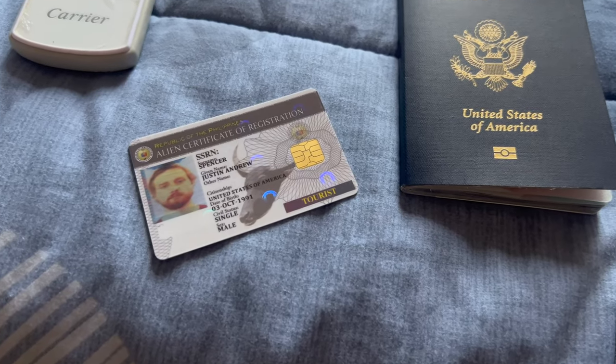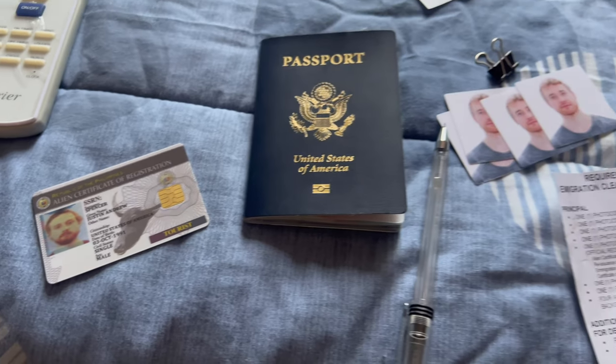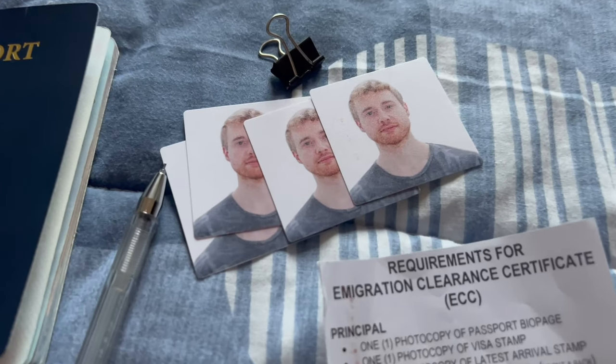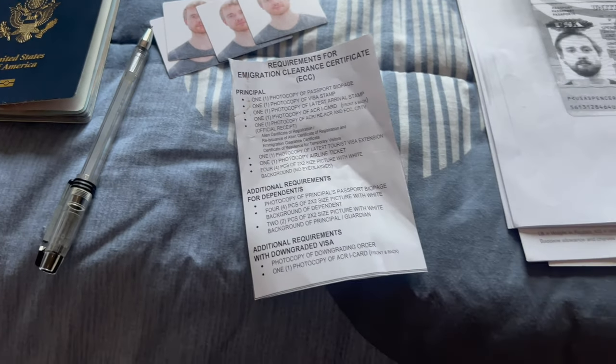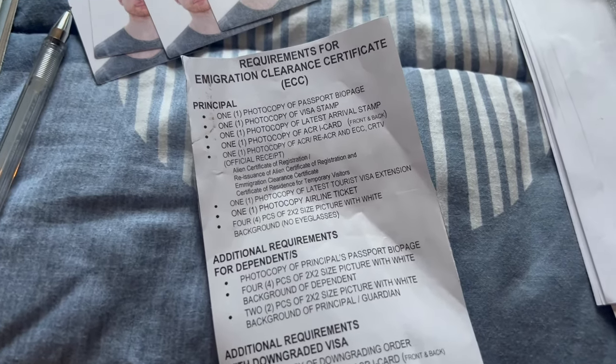The first thing you're going to need is your tourist card, the ACR card, your passport, and I'll tell you where to get these 2x2 inch white background photos. It's in the same place where you're going to file the paperwork. So we've got one photocopy of your passport bio page right here. Don't worry, I'm going to tell you exactly where to go so you can do this all in one day in about an hour or less.